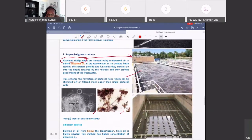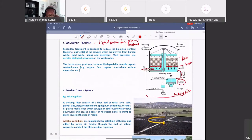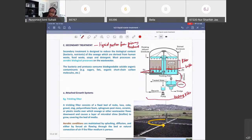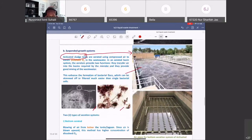Okay, so any questions? That is the secondary treatment. Yeah, secondary treatment.